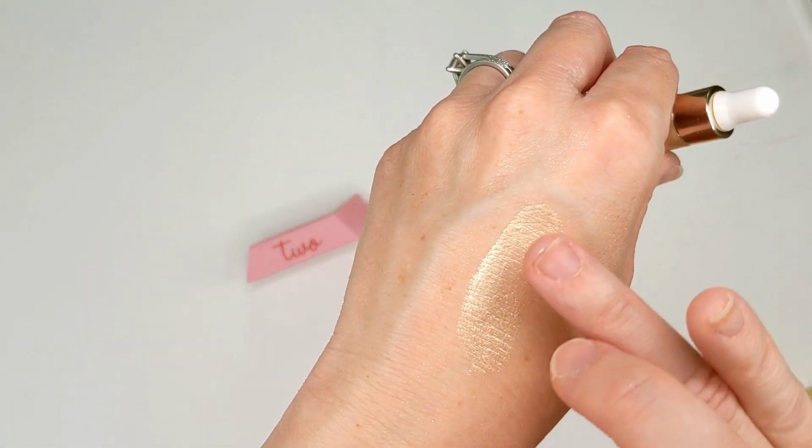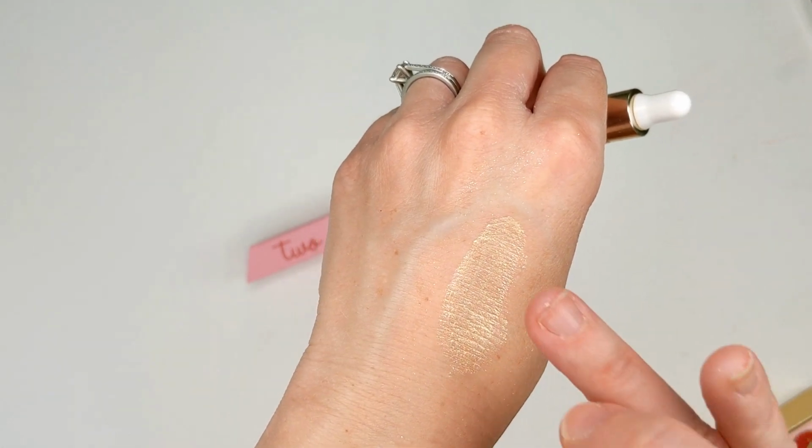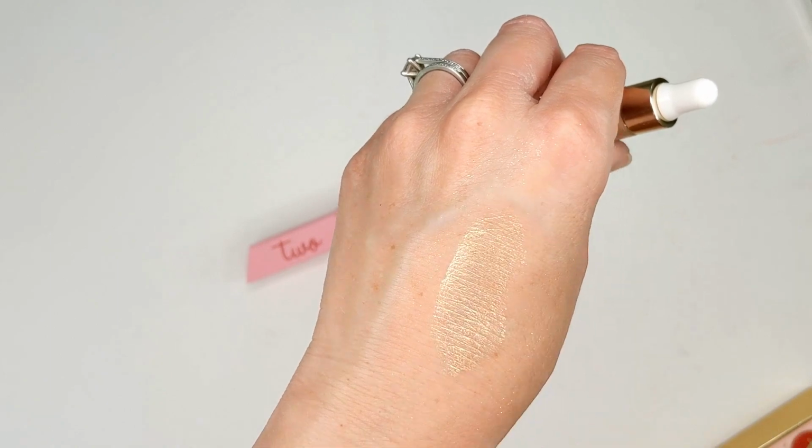Yeah, so this looks like it's pretty subtle as far as liquid highlighters go. It doesn't look like it has a lot of glitter in it. It's not chunky. Looks like it might be really nice. And I really like the color too. I think it'll work well for my skin tone.